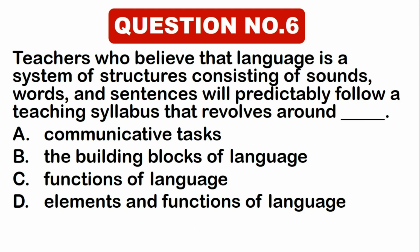Question number 6. Teachers who believe that language is a system of structures consisting of sounds, words, and sentences will predictably follow a teaching syllabus that revolves around A. Communicative tasks, B. The building blocks of language, C. Functions of language, D. Elements and functions of language.